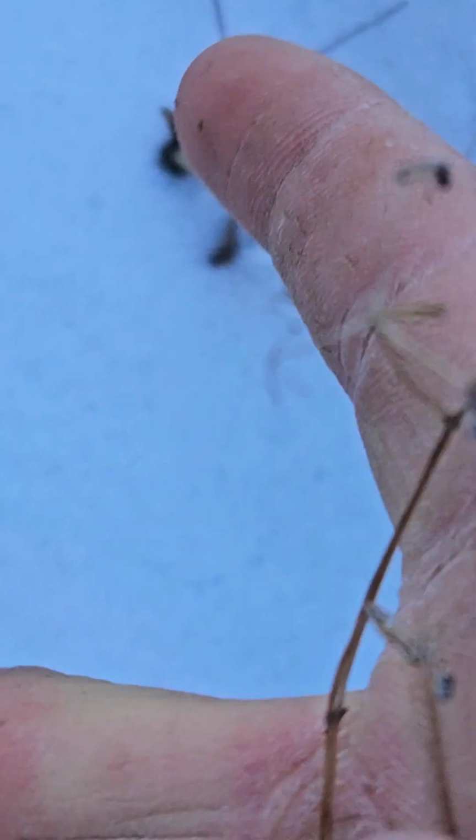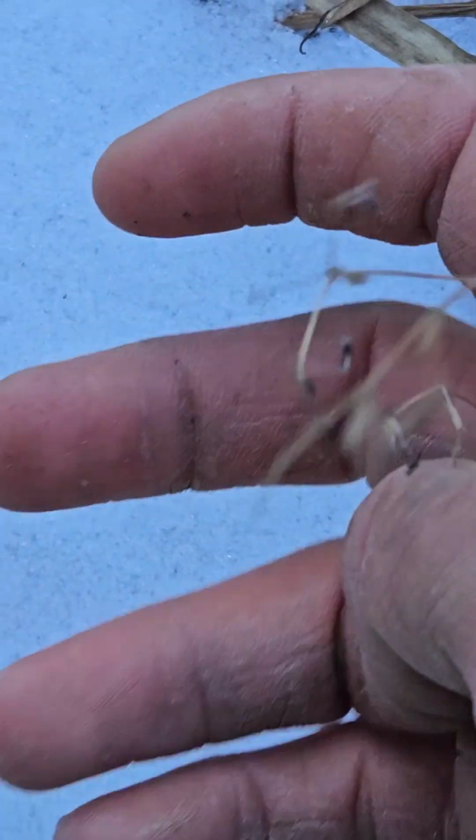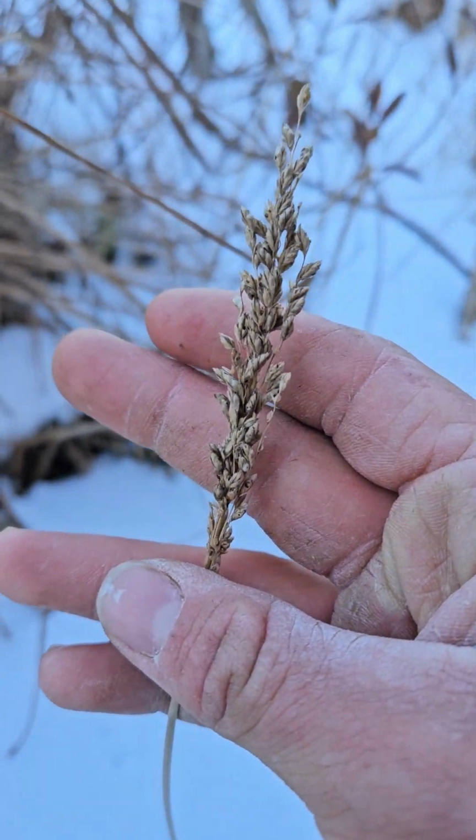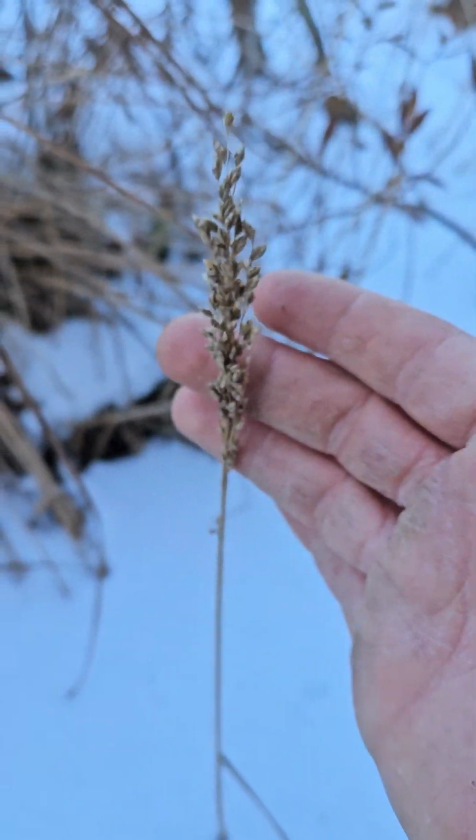Here we have a tiny Galium. Isn't that cool? I like the Galiums. Little tiny white flowers. Swamp grass. Look at this. I don't know, it's a grass. Definitely Poaceae. I've seen it before.